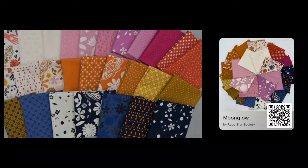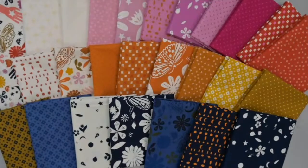The Fat Quarter Tower is $84.50, and the Half Yard Tower would be, oh, if I can do math here, that would be $169. So, beautiful fabrics. Fabrics by the yard for this collection are $12.48 a yard. That also is the price per yard of the batiks that I just showed you.